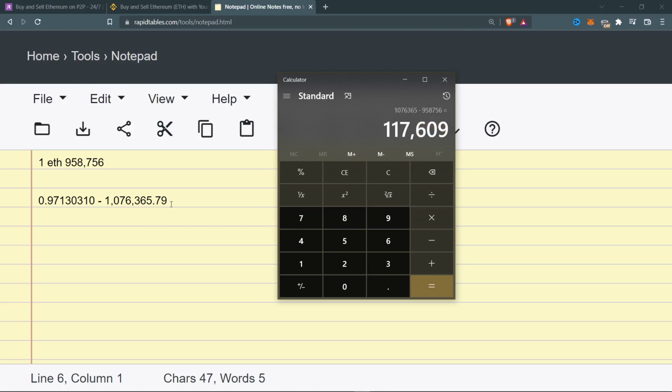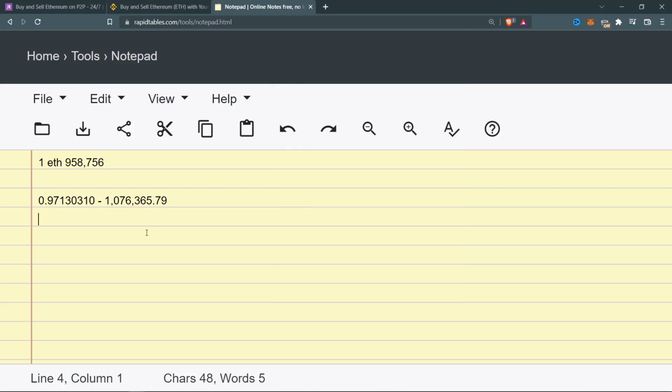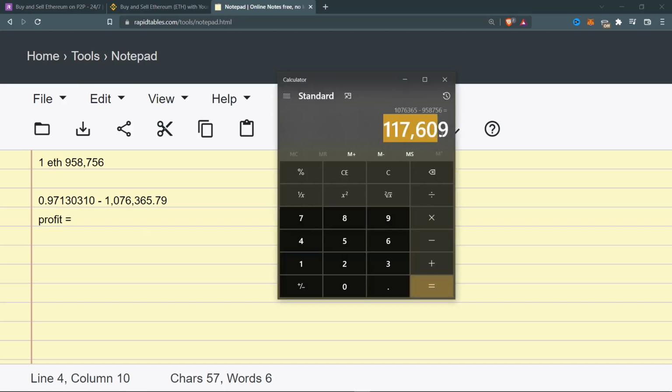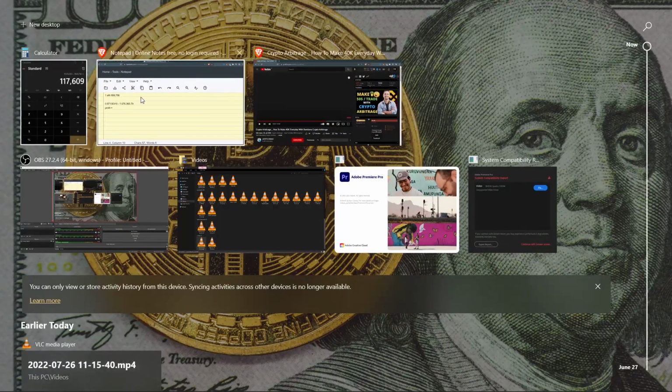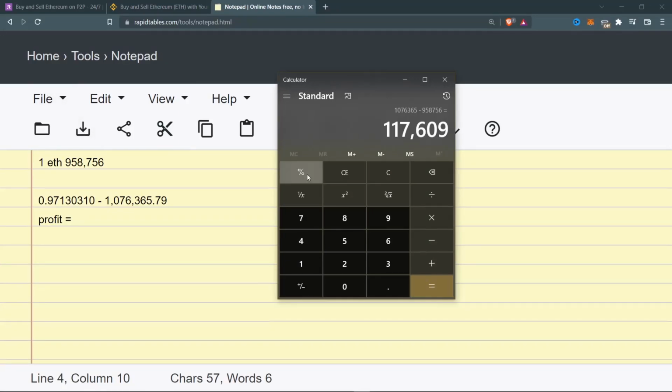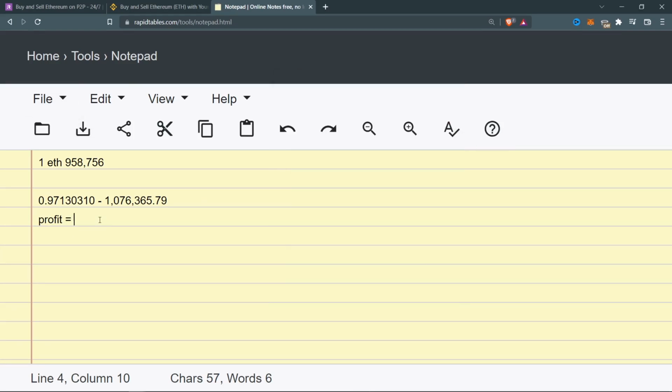So I'm just going to write it down right here, our profit. Our profit is equal to 117,609 NGN. Okay, so this is our profit right here.